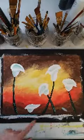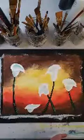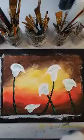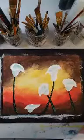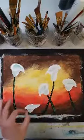Okay, so these look really, really cool. I'm very happy with these so far. We are not done. We are almost done, but we are going to put a beautiful finishing touch on the inside of each flower that is going to make this painting amazing.